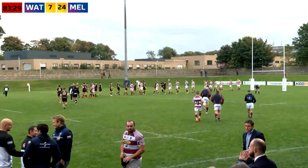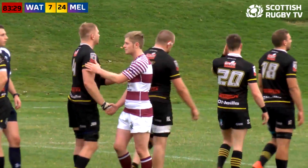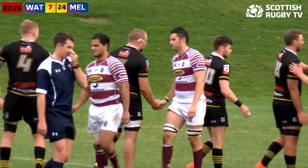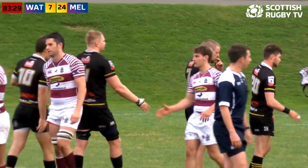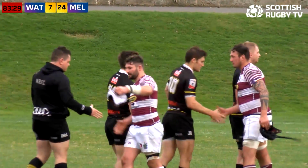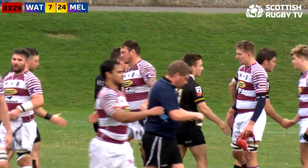Deserved, I would have said, under the circumstances. Forwards worked very hard, and territorially the advantage was Melrose. They also, I thought, used the ball probably better out wide. Bit scrappy at times the second half, Brian, but the right result at the end of the day. Yeah, I would say the right result.